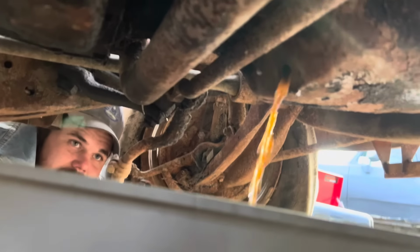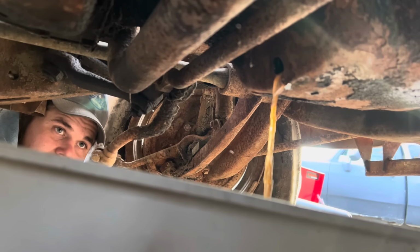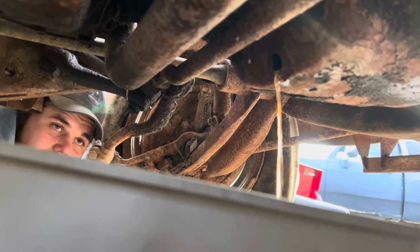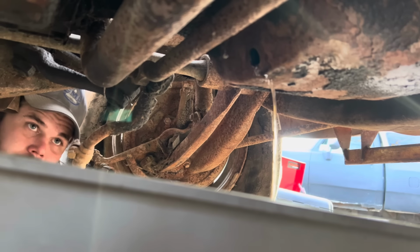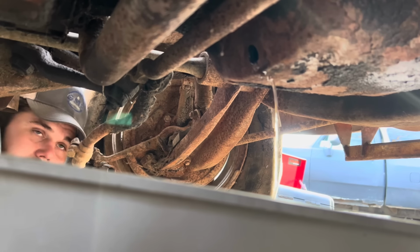Now the rust is coming. Oh. Is that it? See, usually it goes water, rust, goo, then oil. But I don't even think we had oil in here. Yeah, folks, that's 2 gallons of water down there.